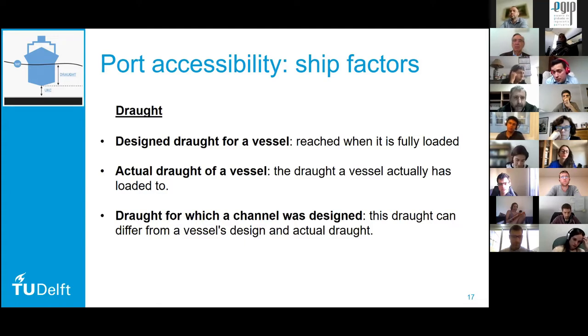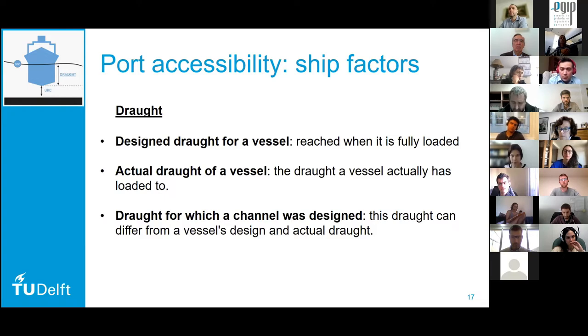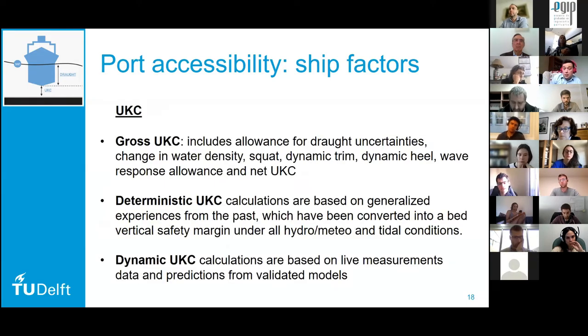There is also the actual draft of a vessel. This draft is smaller than the design draft, and it's the draft of the actual vessel with the cargo, so the draft a vessel is actually loaded to. Finally, the draft for which a channel was designed. This is the maximum draft for accessibility in a certain channel. Of course, there should be a trade-off between the actual draft and the draft of the channel itself. And when we talk about underkeel clearance, there are also several notations for underkeel clearance.